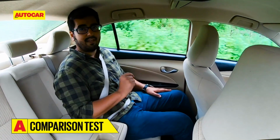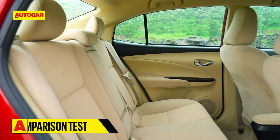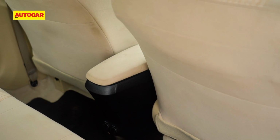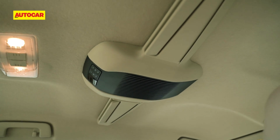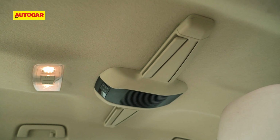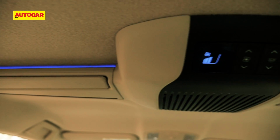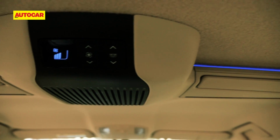The only trouble is that the cabin isn't really wide enough to seat a third passenger in great comfort, and what also takes away from the experience is the front center console that extends really far back. A distinctive feature on the Yaris are its roof-mounted aircon vents. It's the most effective at channeling cool air to the back, and it's the only system that lets you adjust fan speed at the back too.